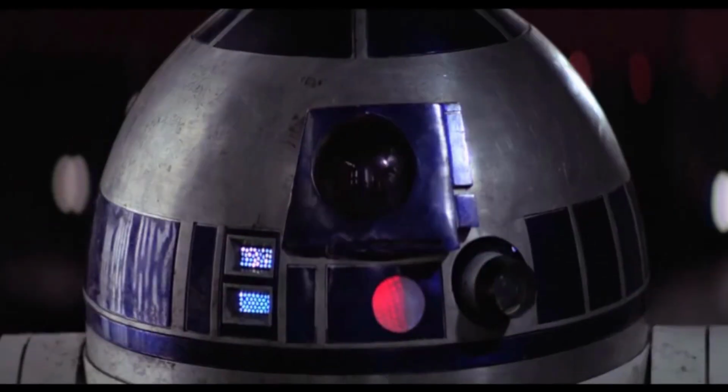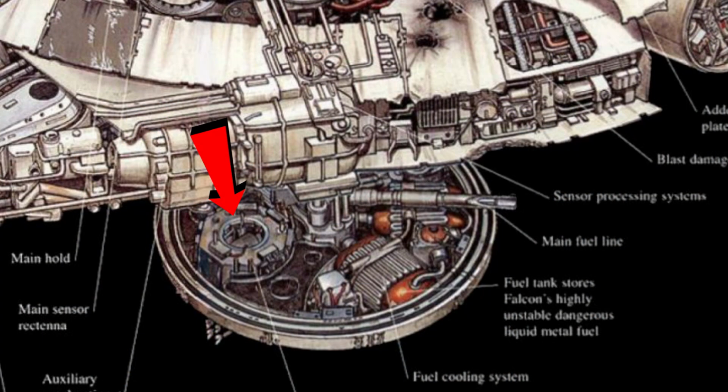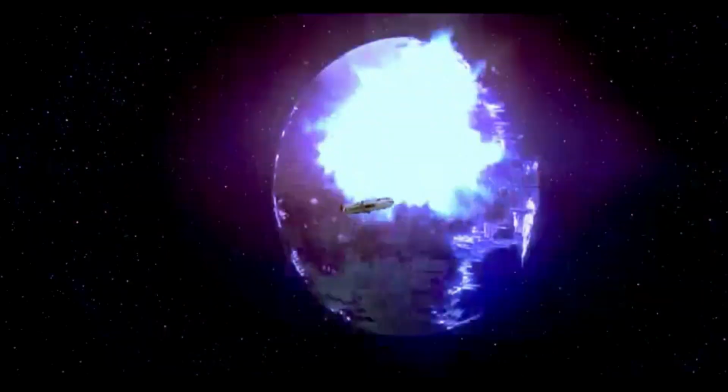Here we can see the subspace radio, and then through this hallway, you could climb up into the quad turbo laser, and then in later modifications, you could climb down into the second quad laser cannon. What's interesting about this second seat is that it had to be placed right next to the fuel tanks, which supplied all of the weapons and the engine, with the main fuel line running right past these areas and up into the main reactor. Of course, this ship is the result of numerous modifications made by its long series of owners, stretching back to 60 BBY.